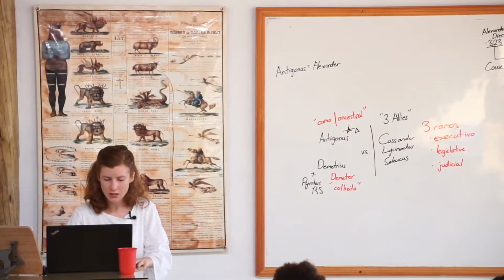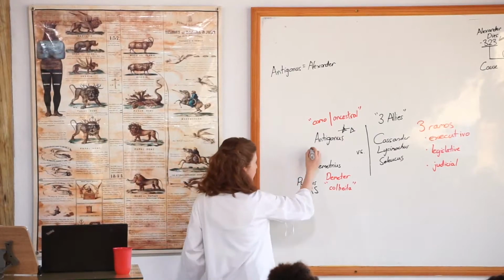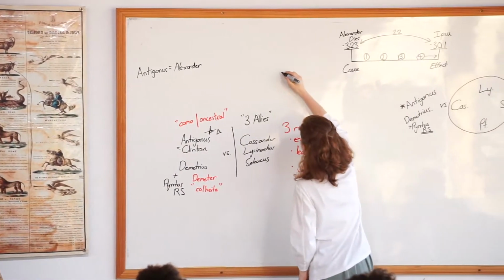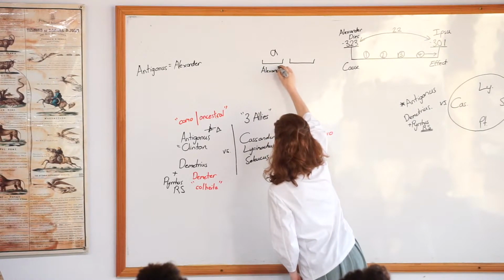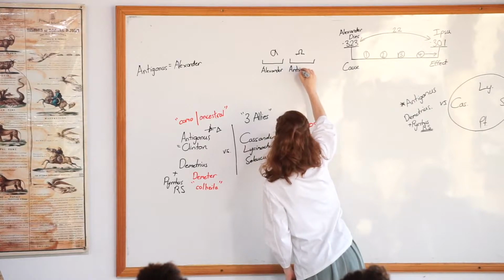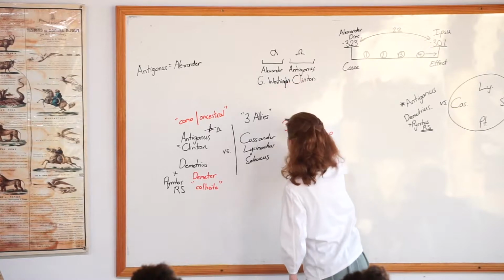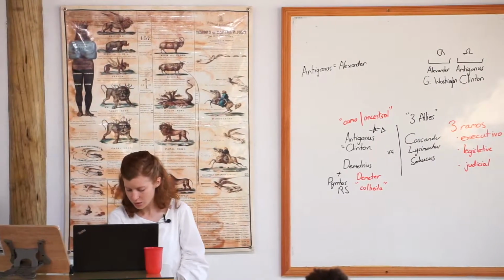So I'm suggesting that Antigonus represents Clinton. And who does she represent? Antigonus and Alexander. You have an alpha and an omega. Alpha, Alexander. And omega, Antigonus. Alpha and omega. Clinton, George Washington. The people that created the United States, made the glorious land.